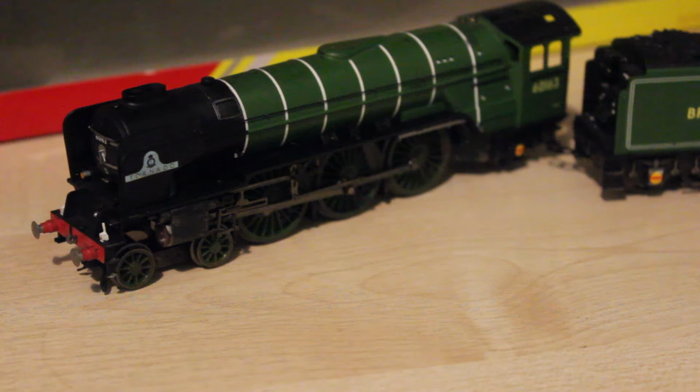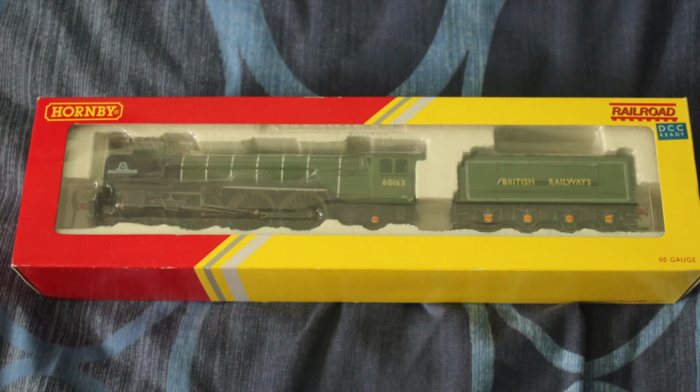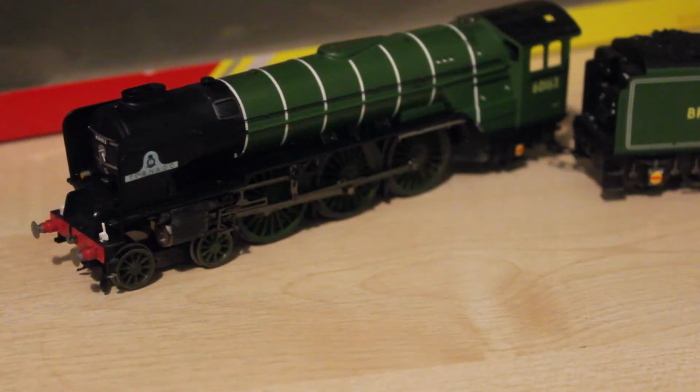So here we have the Tornado. This is the Hornby Railroad version, as you can see from the packaging here. Basically the idea with the Railroad version is it's the younger generation's range, and it's a bit cheaper. Obviously Hornby is quite expensive anyway, but the Railroad version is a bit cheaper. But with Hornby, although they are expensive, you pay for what you get.